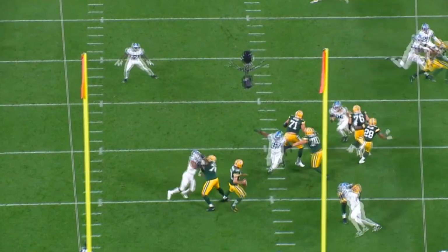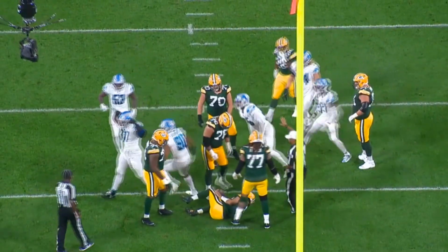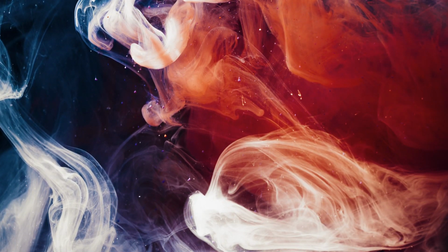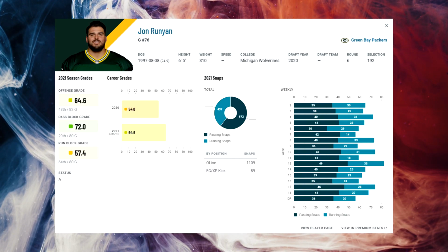So we're going to kind of go through each of the offensive linemen, talk about their strengths and their weaknesses, get into some film. And really, I want to start off with the interior offensive line, because for me, that is the part that I am concerned about. First, let's talk about Jon Runyan, the left guard.